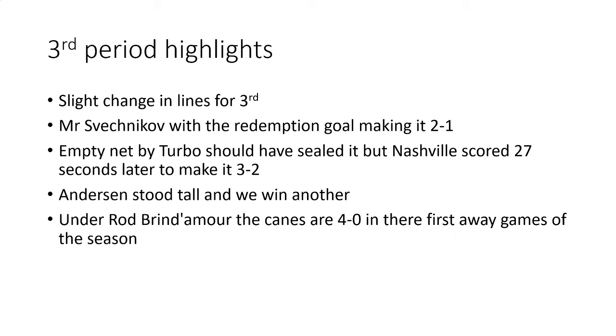And here's your nice little fact for the day. Under Rod Brind'Amour, the Canes are 4-0 in their first away game of the season. So nice to see that stat going on.